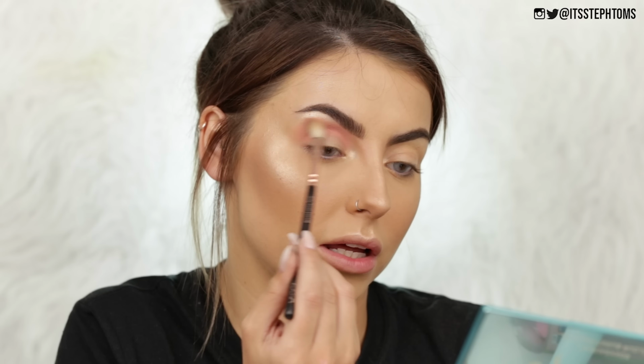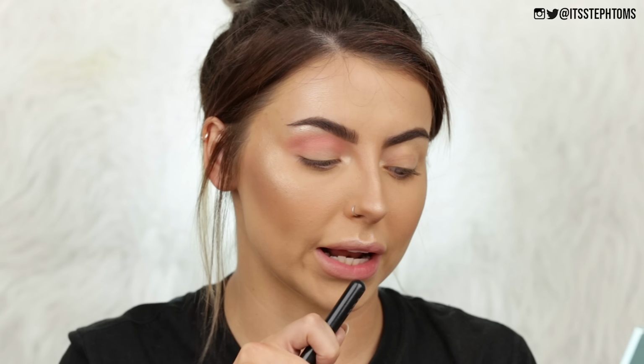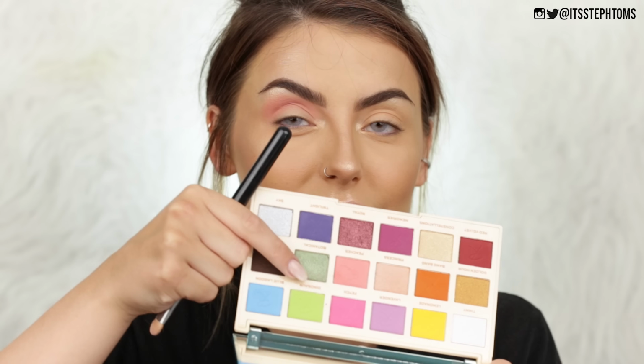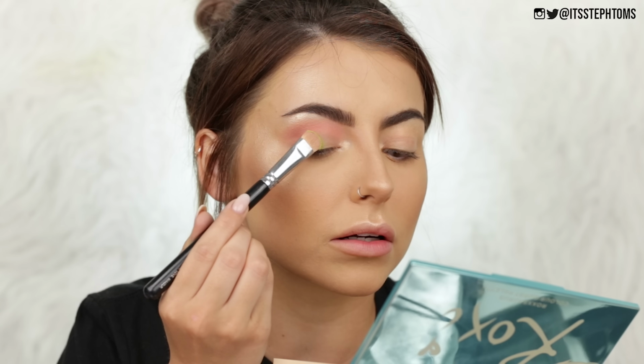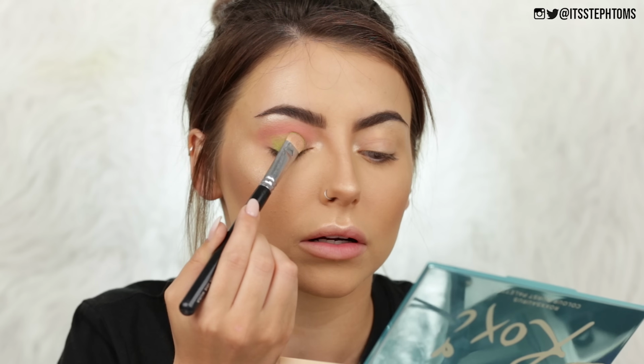I don't think I've ever actually put pink in my crease and then green all over my lid. So I'm not sure if I look like a clown, but that's fine. And then I think I'm just gonna go in with Dinosaur, this green guy here, and I'm going to take that on a flat brush, and I'm just going to whack it on. I'm going to use patting motions just so I don't get any real fallout, hopefully.